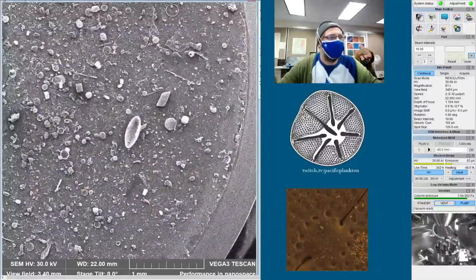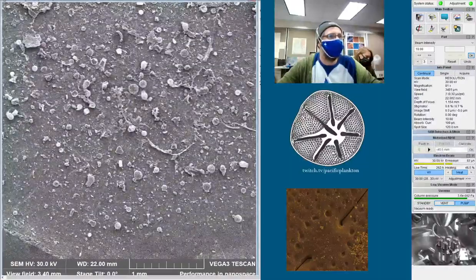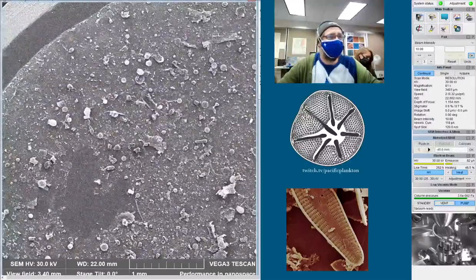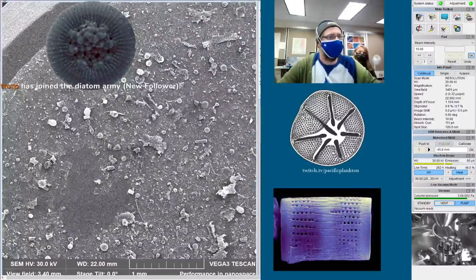And some things are actually in their life position, so it's kind of neat to be able to bounce back and forth between processed material where we've actually gotten rid of all the organic matter, and stuff where there is unprocessed.